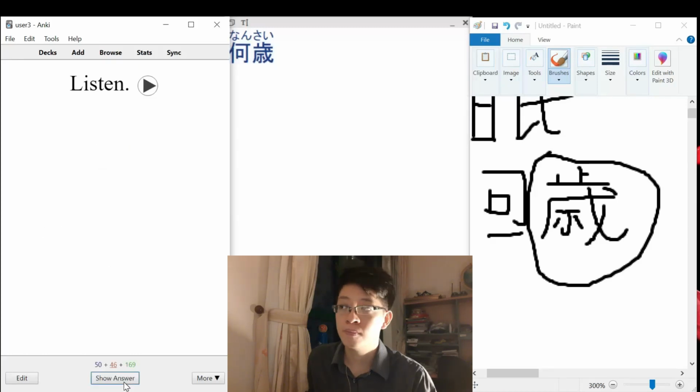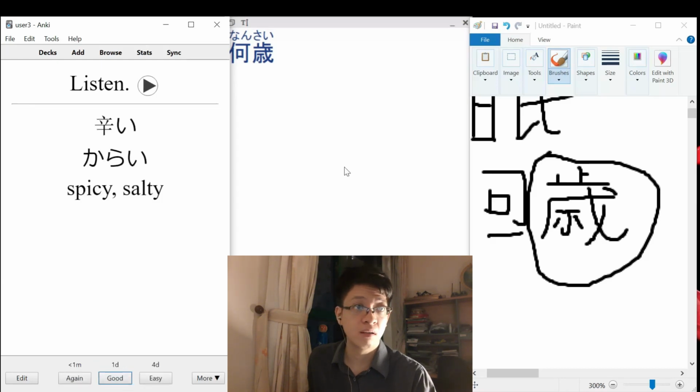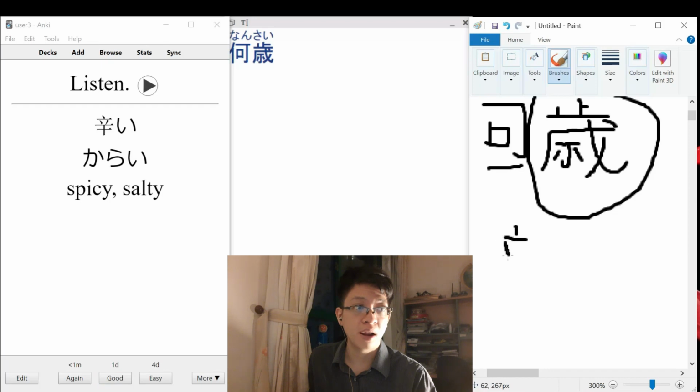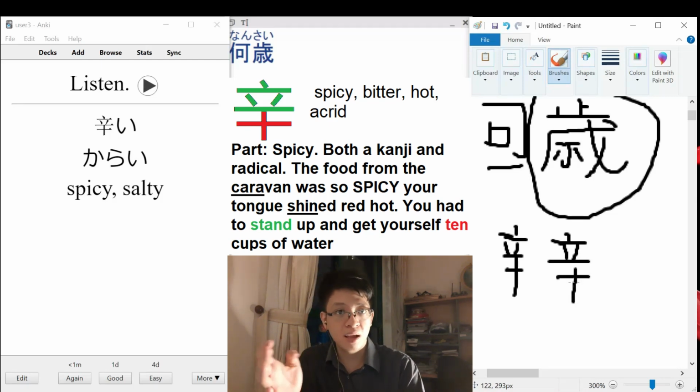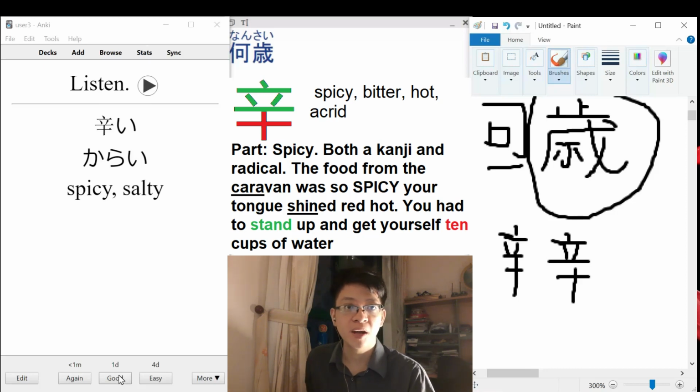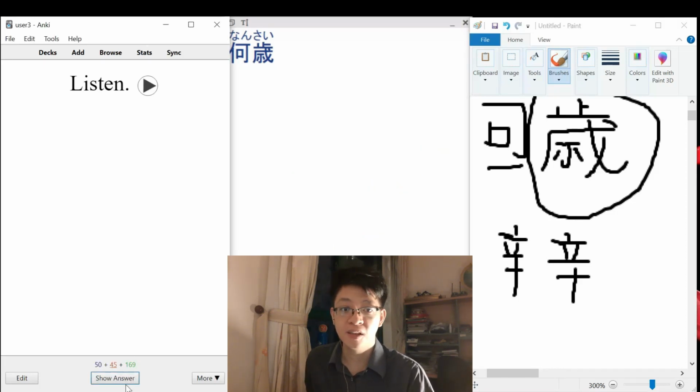Okay, next thing. 辛い。 Spicy or salty, right? Yeah, okay. So this one by itself is already a radical, so you should try to remember it as such. Otherwise, we have the part that means standing, and then the number 10, right? So the mnemonic is something simple, like the food was so spicy or salty that you have to stand up and find yourself 10 cups of water. Yeah. Karai. Okay. 彼は辛いものが好きです。 Okay, so he just likes spicy or salty things, right?